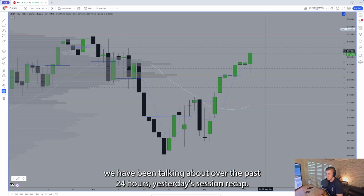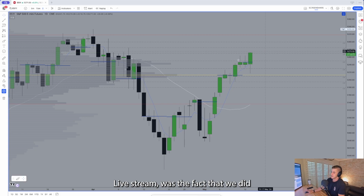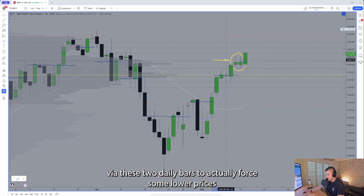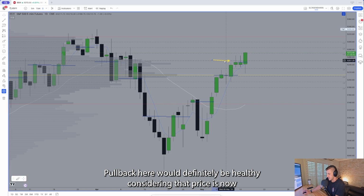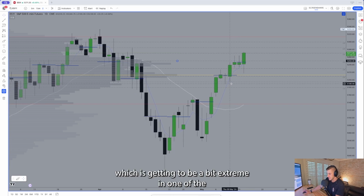One of the things we have been talking about over the past 24 hours, in yesterday's session recap, and then again in this morning's pre-market prep live stream, was the fact that we did see bears have a pretty nice opportunity here via these two daily bars to actually force some lower prices, to force a bit of a pullback here, at least in the near term. A pullback would definitely be healthy considering that price is now 8 or 9 consecutive sessions higher, which is getting to be a bit extreme.